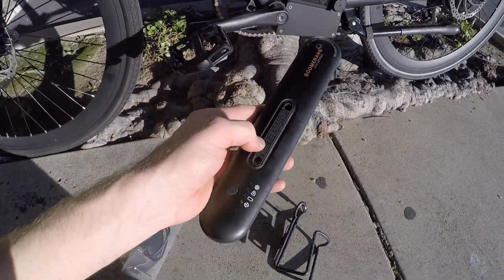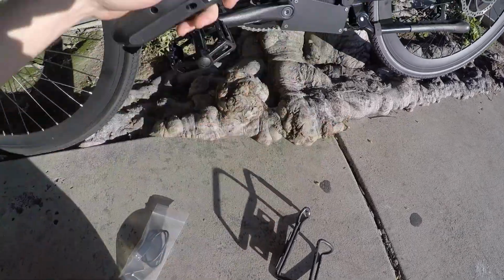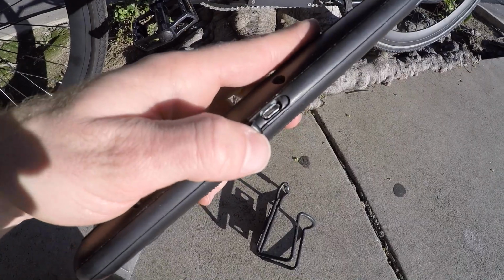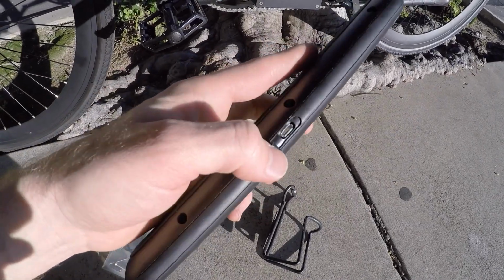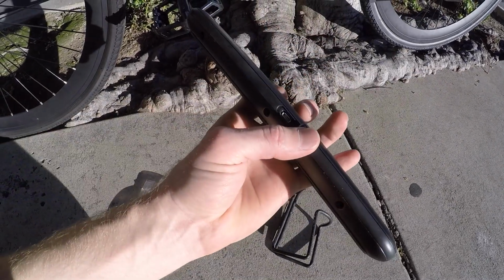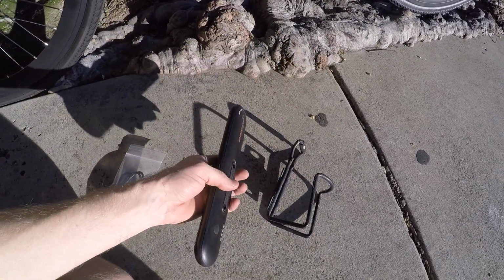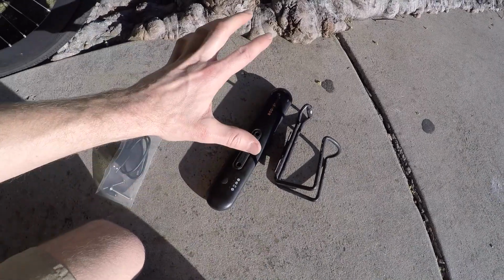Rubber on the top where you might mount your bottle cage, rubber on the bottom, so you're not going to get a lot of vibration. It's really nice in that sense. You just have to be kind of careful with that plug, and it's not real obvious which side is up and which side is down. In fact, it might even kind of be flipped. So using the micro USB just took a little extra care.